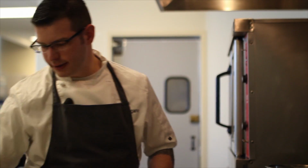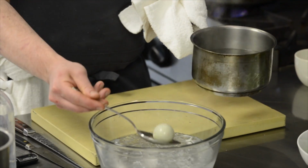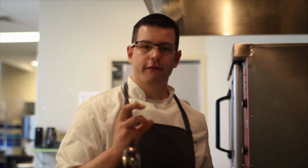All right, our eggs are done. In 4 minutes, I'm gonna pull these out. I'm gonna set these into an ice bath. And this will just stop the cooking so they don't overcook. And when you soft boil an egg, the white should be firm and the yolk should be runny, okay? And we're gonna reheat these later for our salad so they're not cold.